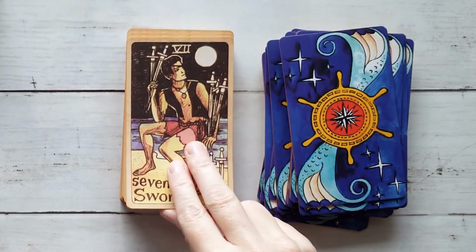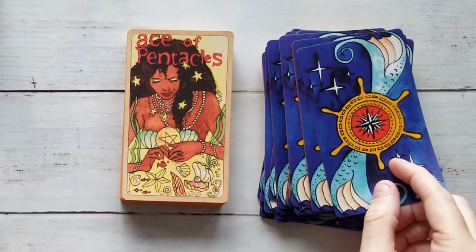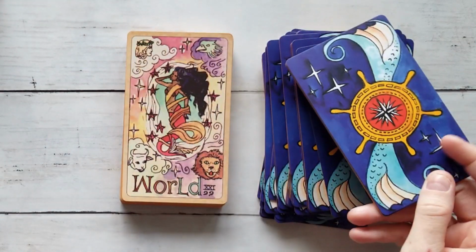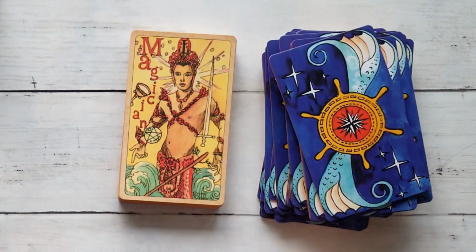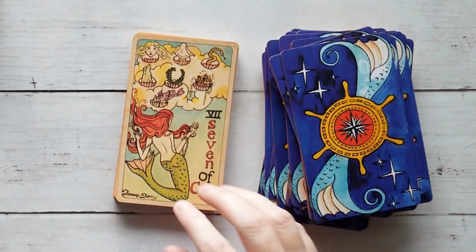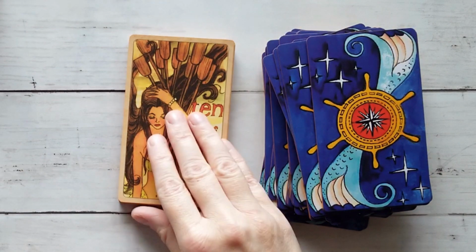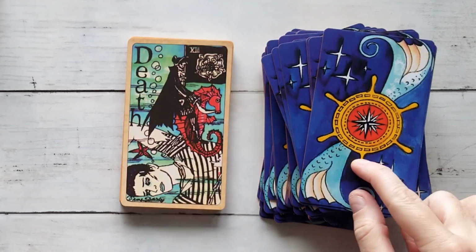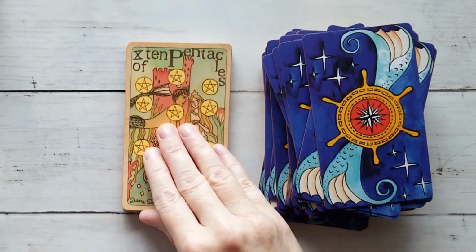I've really enjoyed working with it. It's definitely one that I think I'm going to continue working with into June because I'm just kind of loving it. I'm digging the mermaid energy. I'm digging the ocean energy right now. It's coming into summer, and I'm just really feeling that call to that sort of energy, and this deck just really taps into that for me.